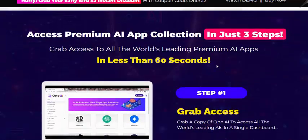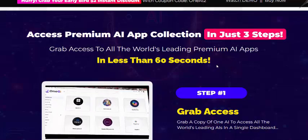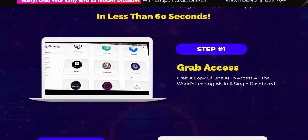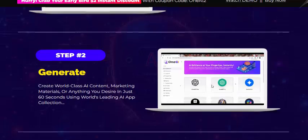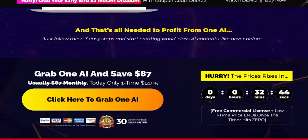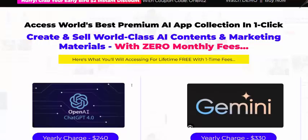Now see here OneAI software works in just 3 simple steps. Step 1 just grab access. Step 2 just generate. Step 3 just sell and profit. Now see here this sell, 100% real proof.